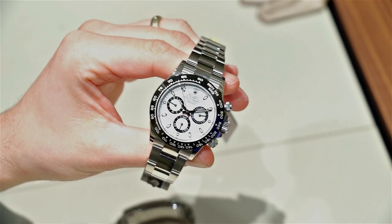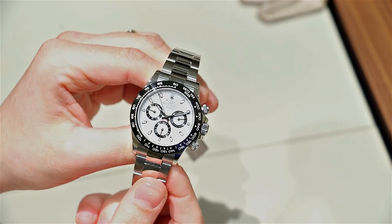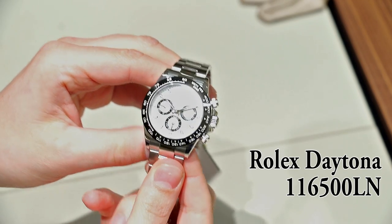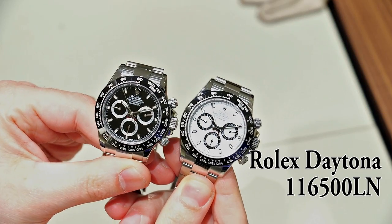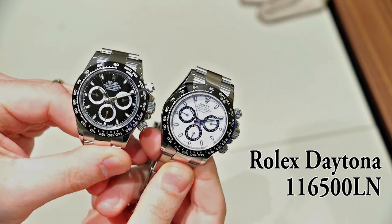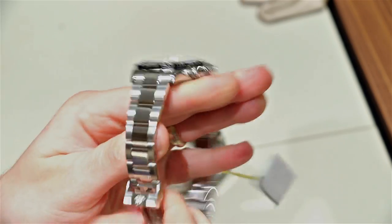Hey everyone, Ariel Adams here with aBlogtoWatch at Baselworld 2016 with Rolex, looking at this new update to the Daytona, the Cosmograph Daytona. New for 2016 is a black ceramic bezel, available with a black dial or a white dial. They look excellent. The Daytona, as always, has a 40 millimeter wide case in steel.